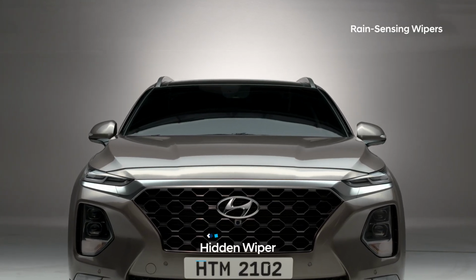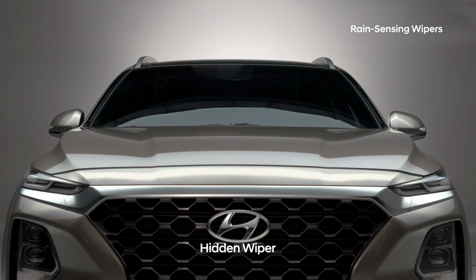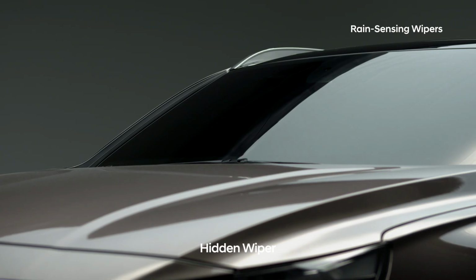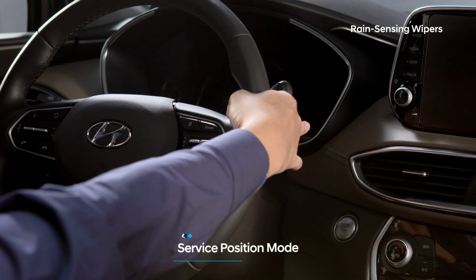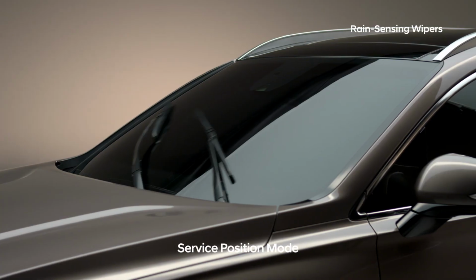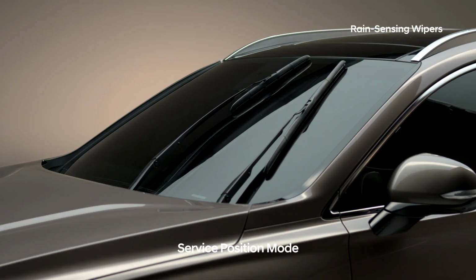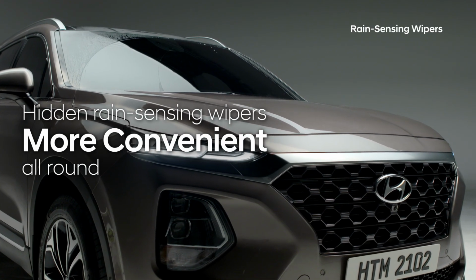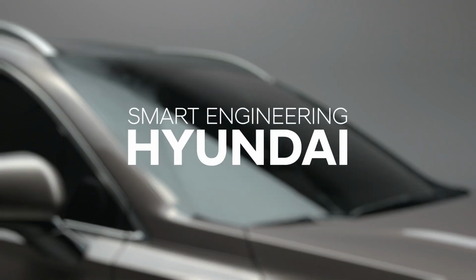The benefits of hidden wipers, with the cleaner look and improved aerodynamics, can also be inconvenient for the driver when they want to replace the wiper blades, as the hood has to be lifted first. Hyundai has added a service position mode to enable easy access for customers replacing the wiper blades themselves. Hidden rain sensing wipers, more convenient all around. Smart engineering, Hyundai.